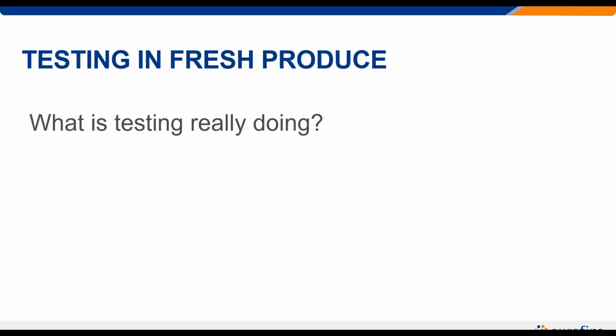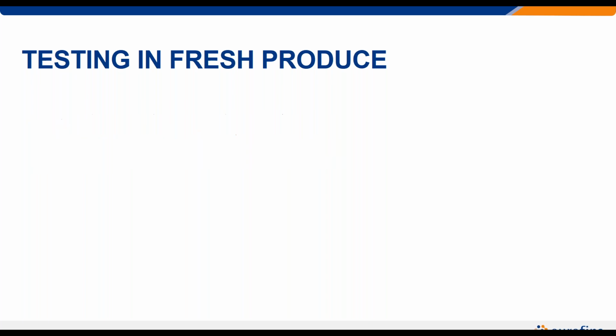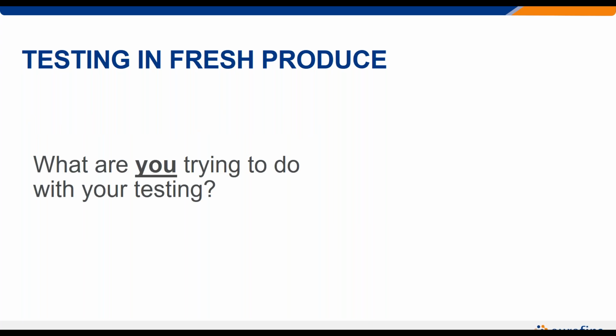So that's what we're going to talk about today. What are we actually doing with testing in fresh produce? Knowing that we don't have a kill step and knowing that we are going to be encountering these sharks occasionally in our environment, the question that we're going to talk more about today really is, what are we trying to do with this testing? Why were we doing this test in the first place?